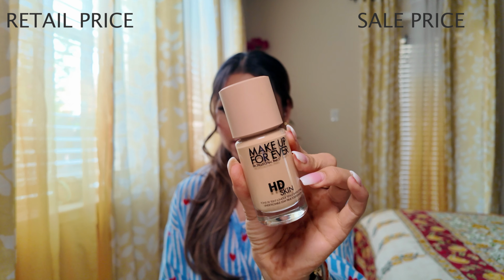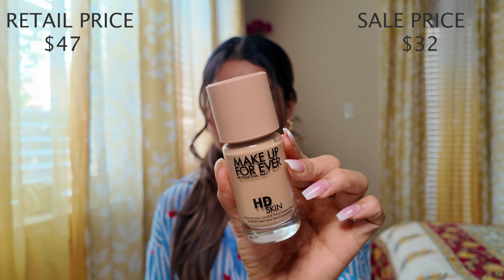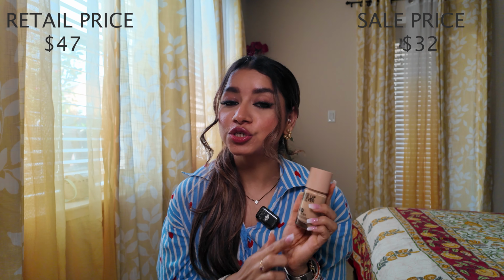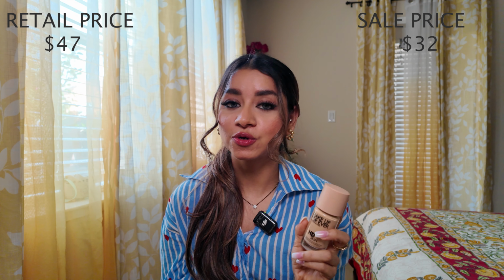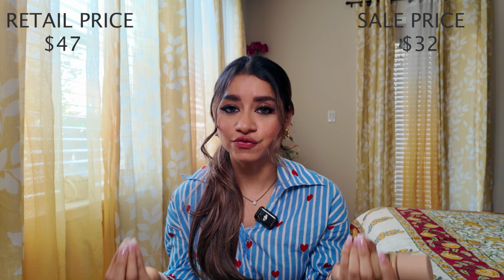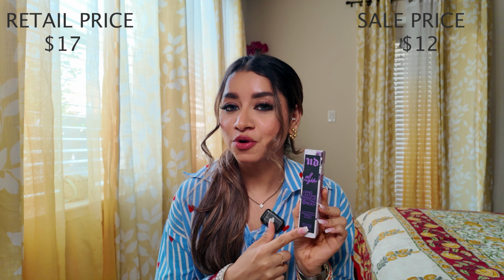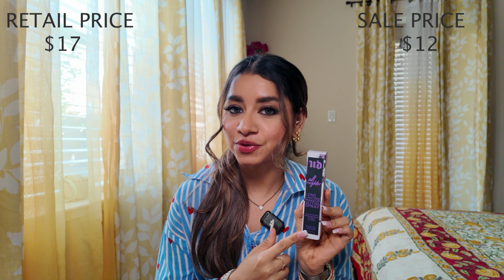Now the first product that I wanted to talk about is this foundation which I got from Makeup Forever. This is a Makeup Forever HD Skin Foundation and I'm in the shade 2L01. I really wanted to try out this foundation for so long because it gives you that seamless smooth finish, and I'm so excited to try this out. Wait for the review.